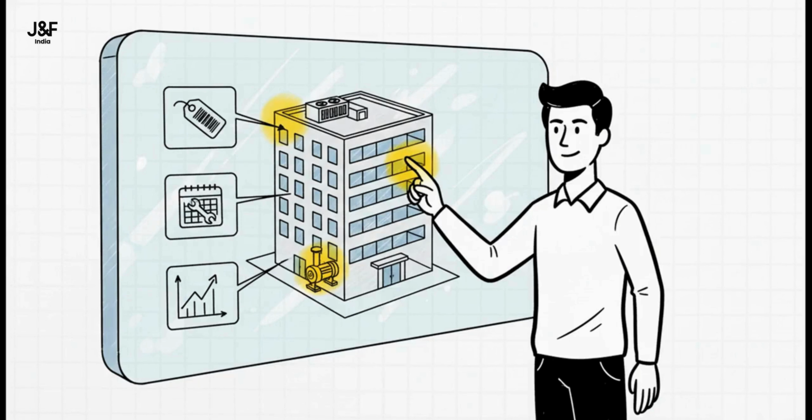So what does that actually mean? It means a facility manager can use this digital twin to track every piece of equipment, predict when something needs maintenance before it breaks, and analyze performance data to make the building run smarter and more efficiently. The very same model that helped build it is now helping to run it for decades.